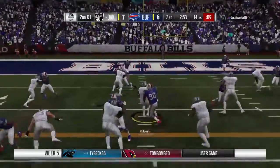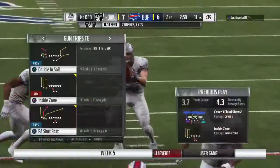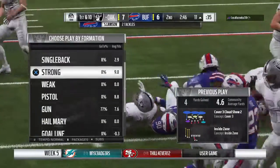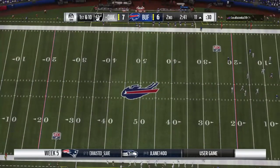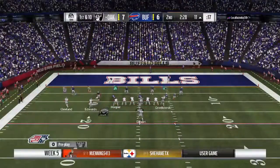They'll run it now out of the gun. And he's brought down just outside of the 10 at the 11. It's a gain of 4 there, and it gives him a new set of downs. Exactly what they needed right there, because they needed to use the ground game to take some pressure off, because the quarterback's been struggling a little bit. Here we go. 12 jumbo.